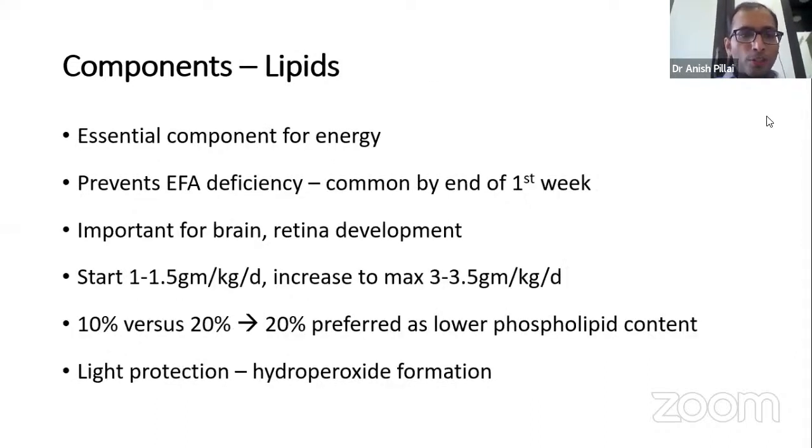Coming to the third main component, or the macronutrient, which is lipids. Lipids is a very essential component of energy. It also prevents your essential fatty acid deficiency. It's very common that if the baby is not given lipids by 1 week, you can see those typical fish scale like skin lesions. It's very important for your brain and retina development.